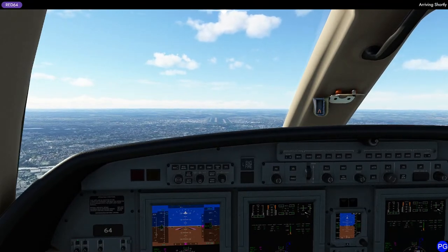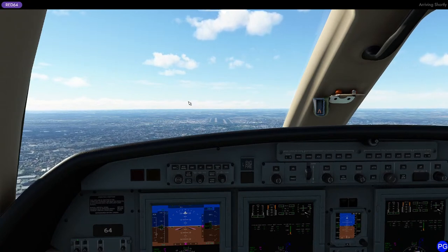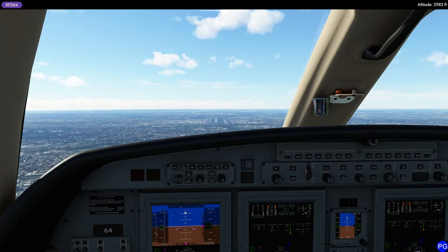Air France Whisky, contact the approach 129 decimal 3, bye bye. 129 decimal 3 for Air France 6 Whisky, thank you for your service.